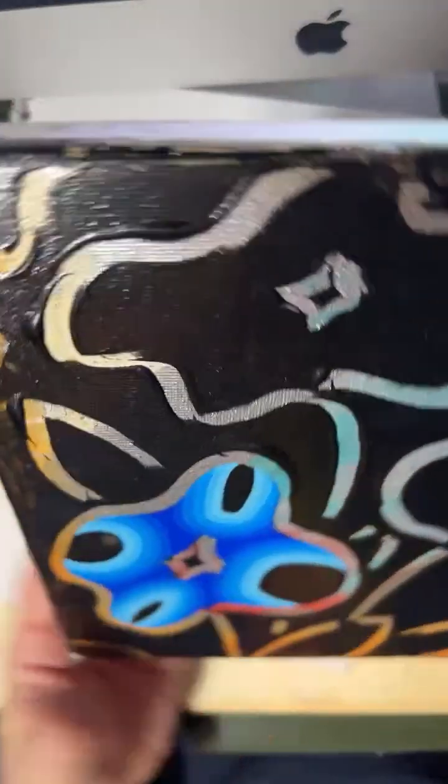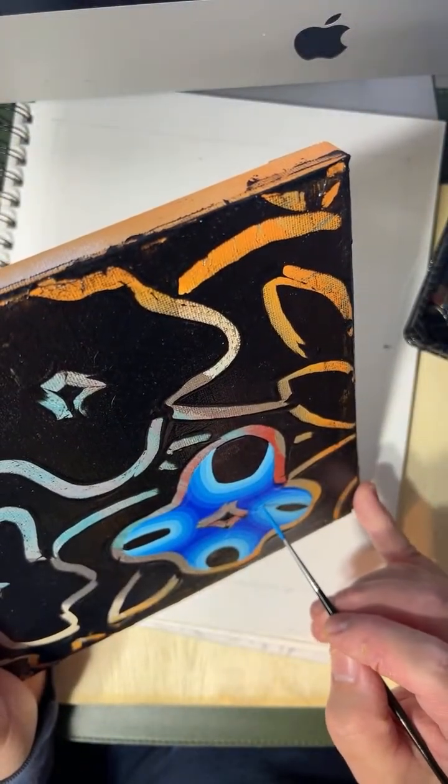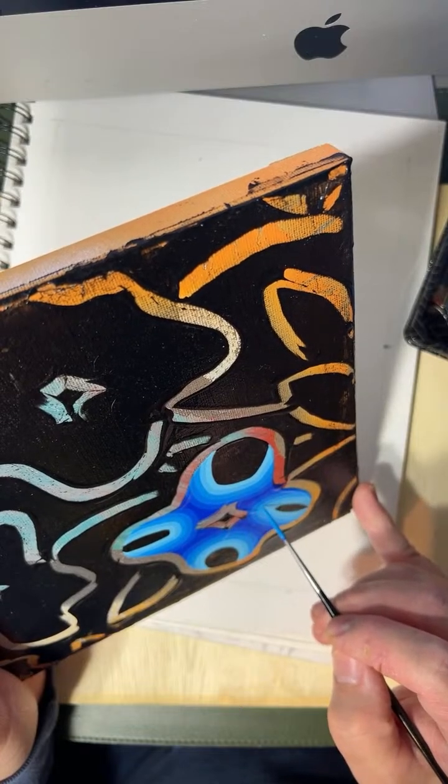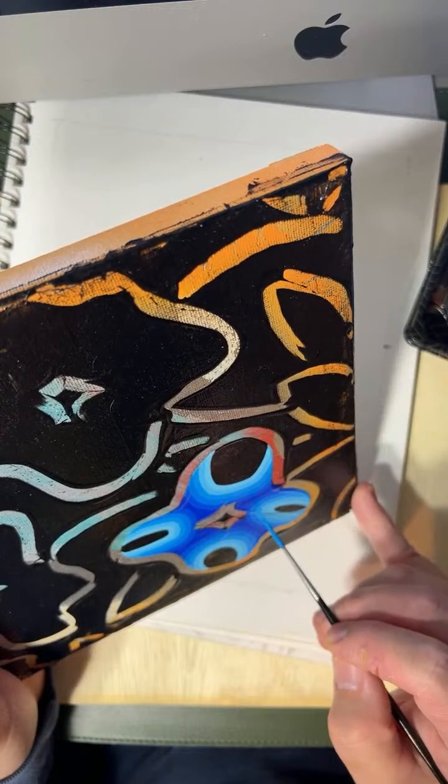So what do you think? It takes me like 5 minutes to do one of these bands, like get it proper. I think maybe a few minutes.